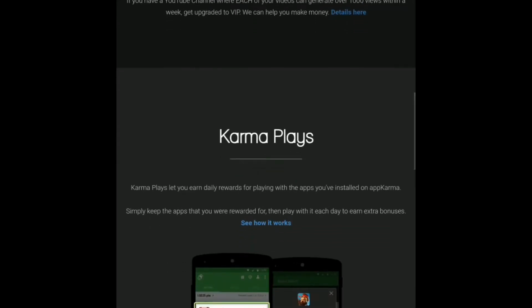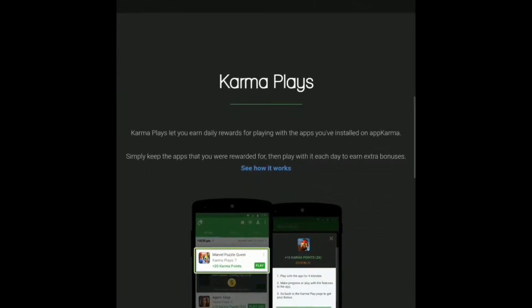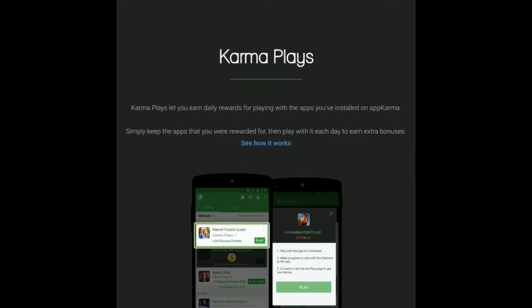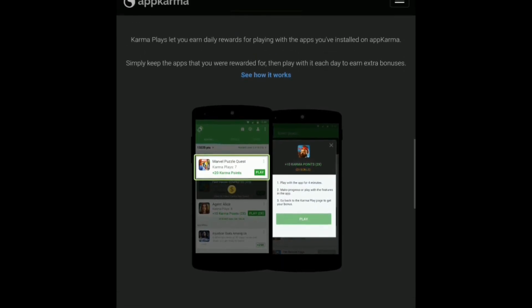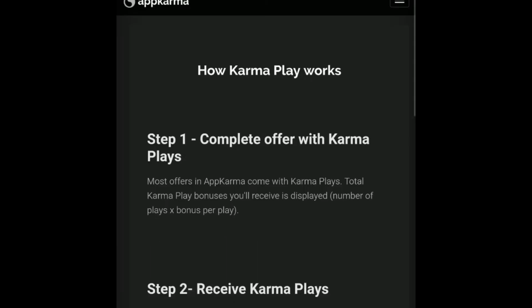All right, here's the next thing on here. It has its name, Karma Plays. So what Karma Plays is, it says Karma Plays lets you earn daily rewards by playing with apps you've installed on Appkarma. Simply keep the apps that you were rewarded for, then play with it each day to earn extra bonuses. And let's look at this right quick.